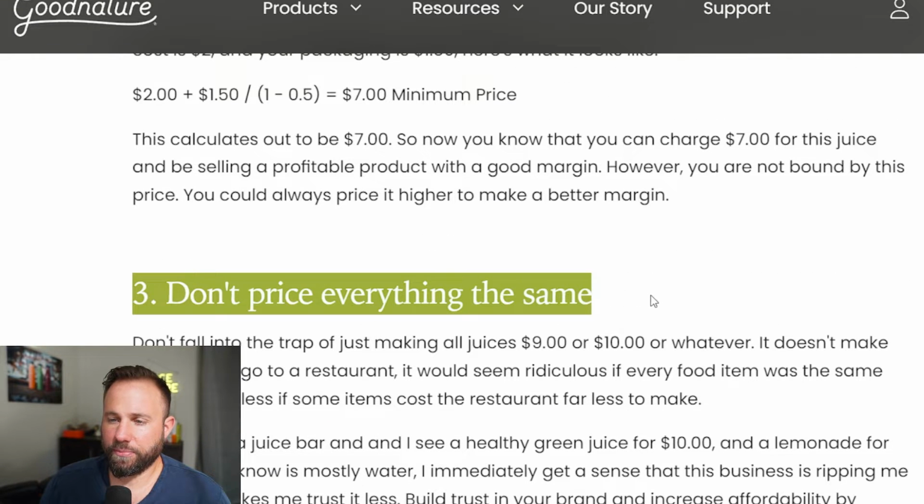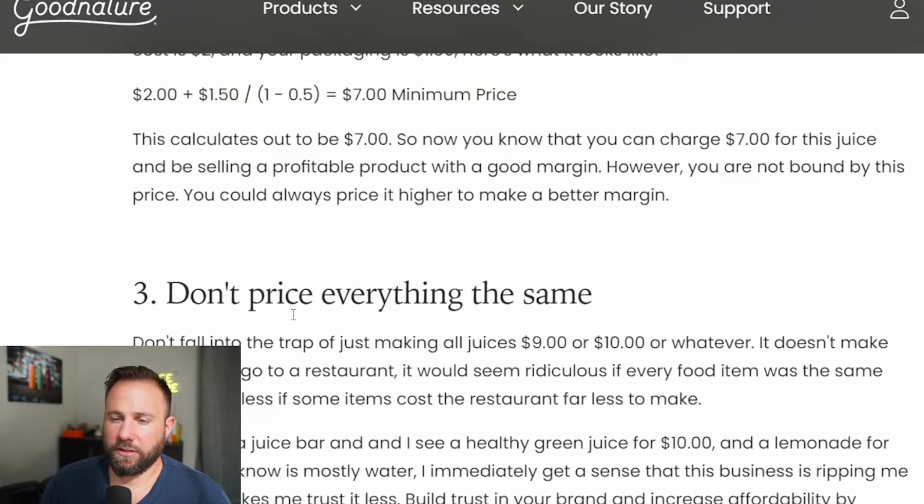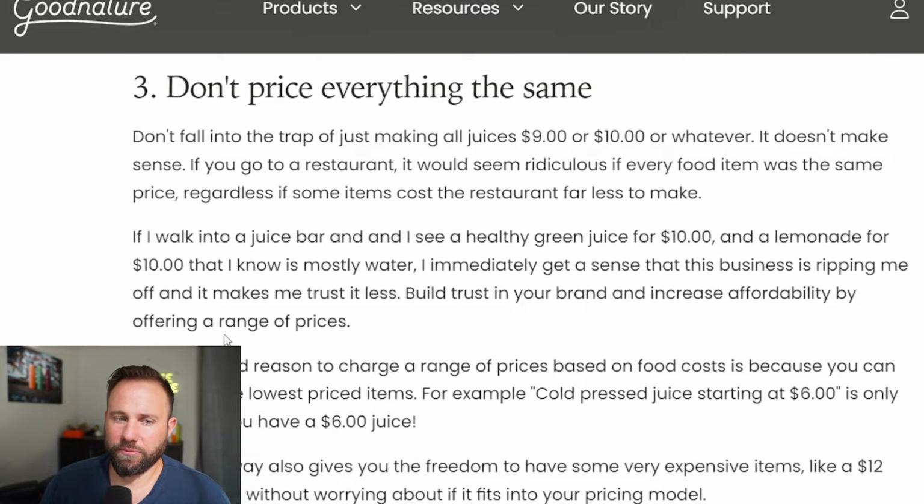Step 3, don't price everything the same. So this is a weird thing we see lots of juice bars doing, wherein they like to just say all juices are $10. And I understand that's easy. And I understand there's some other larger juice companies that do similar stuff, like Pressed Juicery. I think they charge either all $9 or $10 depending on the juice. It's like a mix of either 9 or 10, which is still a little bit of a range, but definitely don't make everything the same.